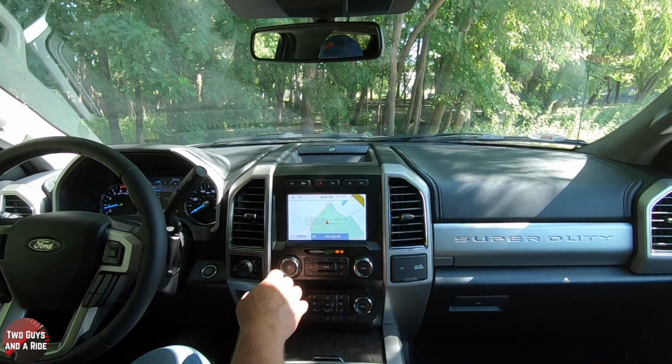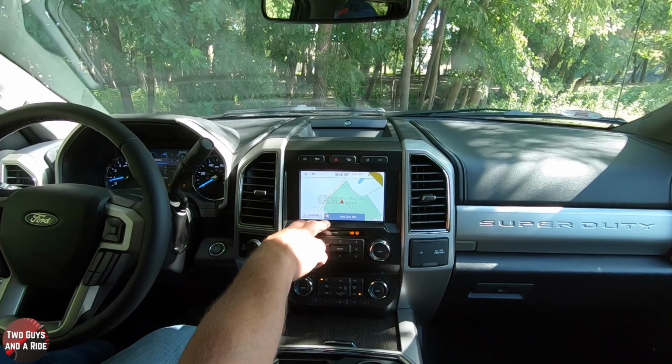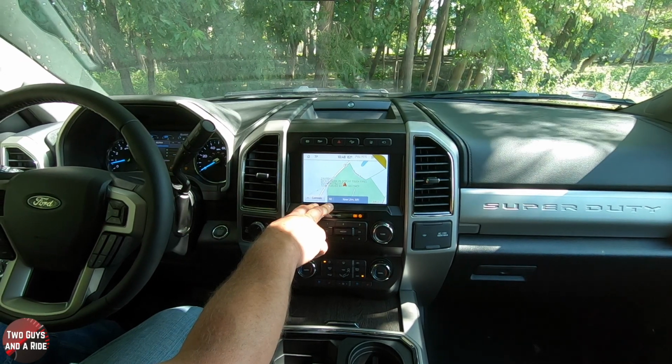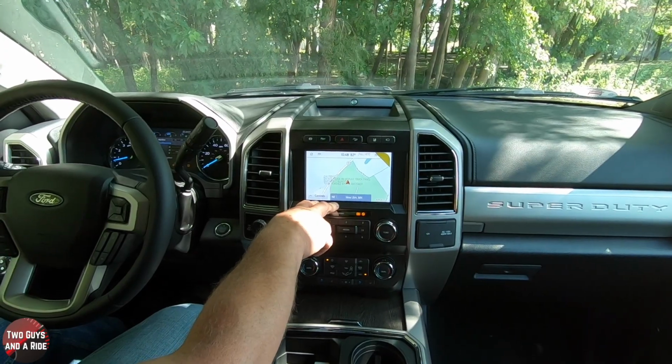Okay? The infotainment itself is a Sync 3 system. This does have Apple CarPlay, Android Auto, Sirius XM, Bluetooth, AM FM radio, and HD radio as well. And it's a very, very nice sounding Bang & Olufsen sound system.